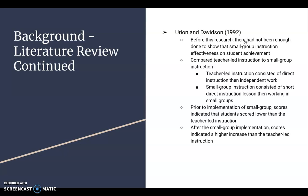The last one I have here is by Urion and Davidson in 1992, so this data is a little bit older, but before this research, there had not been enough done to show that small group instruction was actually effective for student achievement. So what they did was they compared what teacher-led instruction was the main practice and then compared it to small group instruction.